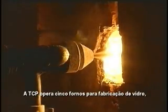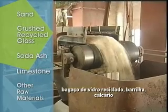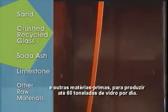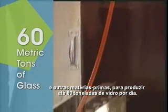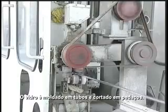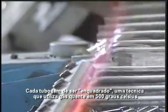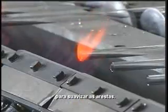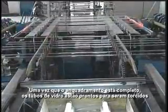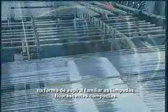TCP operates 5 glass-making furnaces, which use a combination of sand, crushed recycled glass, soda ash, limestone, and other raw materials to produce as much as 60 metric tons of glass each day. The glass is shaped into tubes and cut into pieces. Each tube must be framed, a technique that uses hot gas at 1,000 degrees Fahrenheit to smooth the rough edges. Once the framing is complete, the glass tubes are ready to be twisted into the CFL's familiar spring shape.